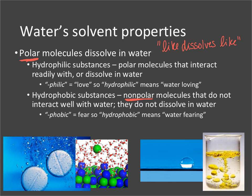Now we can look at the terms hydrophilic and hydrophobic, and these are terms based on how likely a molecule is going to interact with water or not. If we look at the word hydrophilic, we can break it down into two parts. There's hydro and there's philic. Hydro means water. You should think of hydration, hydrogen. And philic means love or to like something. So the term hydrophilic actually translates to water loving. And so something that is hydrophilic is going to either readily interact with water or dissolve in water.